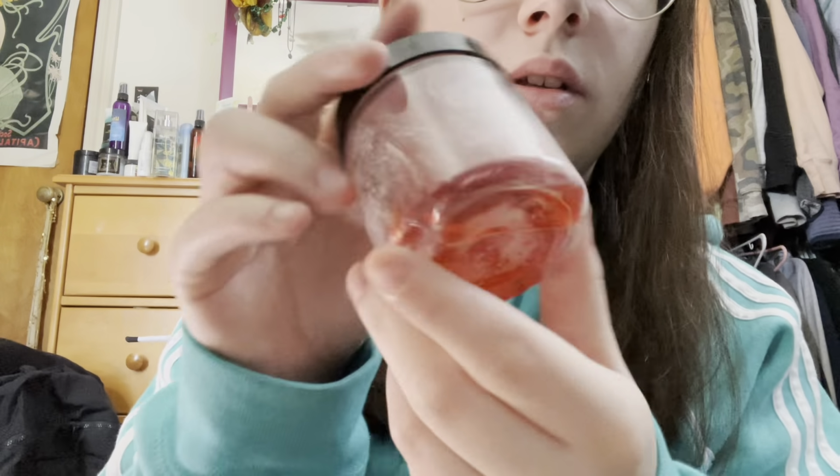What else do we have? This might make a weird sound. This is jelly soap, which I hate jelly soap. I think it's fun. You can tell. I think it's fun to an extent, but then after a while it gets extremely annoying and hard to use. And it's working itself up into a lather in there, but it literally just looks like jello.